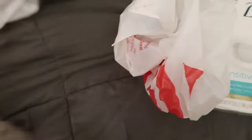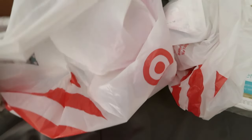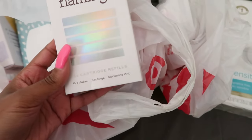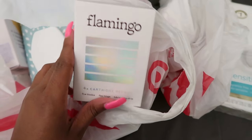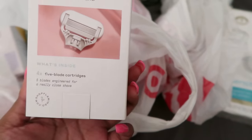So that's that. And then I ended up getting these Flamingo 5 blade cartridge refills for my razor. So yeah, there's 4 of these in here.